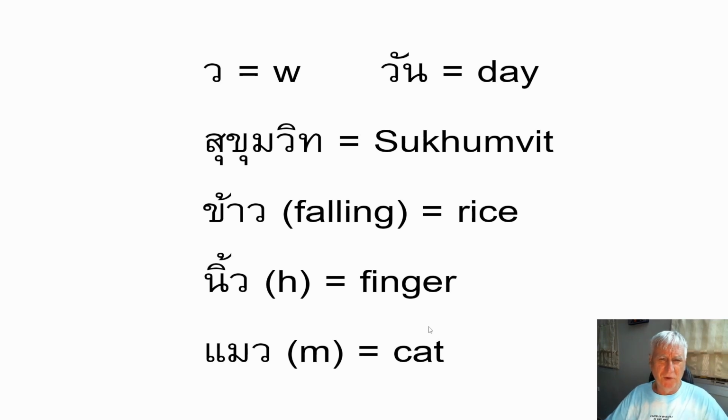I'm going to do some wrapping up in this tutorial. Talk about a consonant that we've seen before in the tutorials, look at another vowel, and talk about vowel lengths and tones. So the consonant is this one, it's called wan in Thai, wan being like a ring that you put on your finger. It makes a W sound.